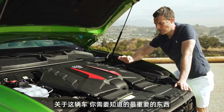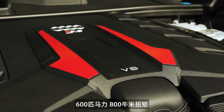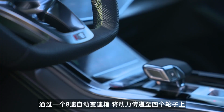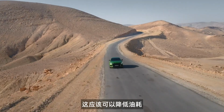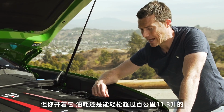So this is the key thing you need to know about this car. That engine, it's a 4-litre twin-turbo V8, 600 horsepower, 800 newton meters of torque, drives all four wheels by an 8-speed automatic gearbox. It also has mild hybrid technology, which should help improve the fuel economy. Though you're going to be doing well to be getting over 25 miles per gallon out of this thing.